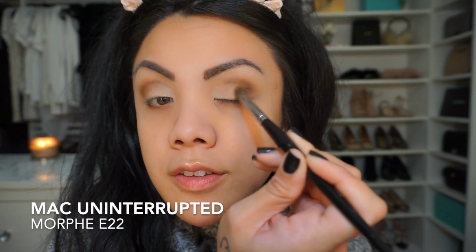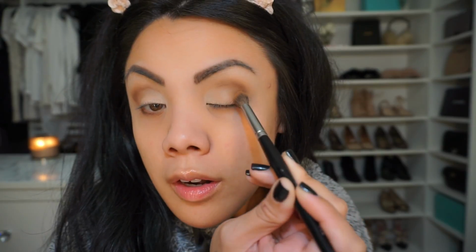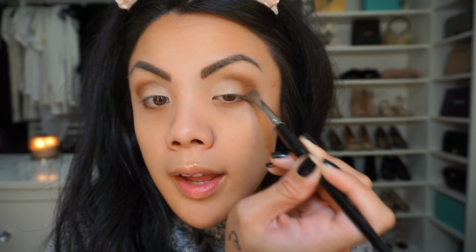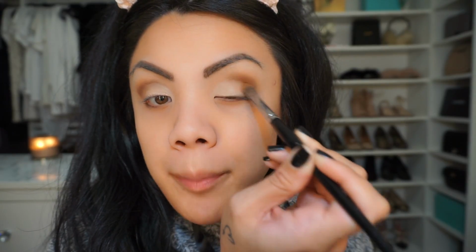I've been in the best mood, you guys, ever since our Portland trip. I'm applying this to the outer corner on the lid. I just have been in the best mood. I trust everything that happens now because everything happens for a reason. I'm so thankful. Hold on, let me talk makeup first.